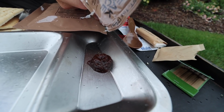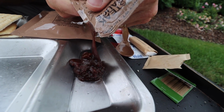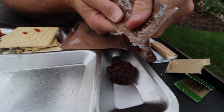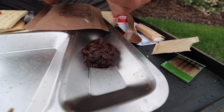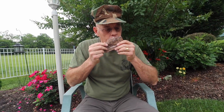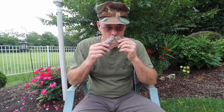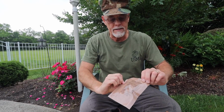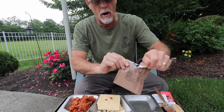Well, that looks like our strawberry jam, doesn't it? I don't know. They're pretty similar. Let me smell this here. It smells kind of like A1 steak sauce, but maybe rancid A1 steak sauce. All right, let's get after this toffee with walnuts bar, whatever this looks like.